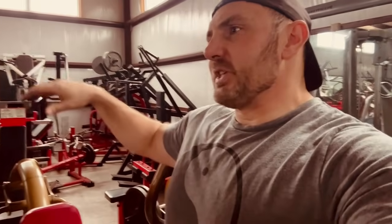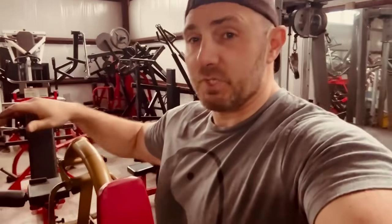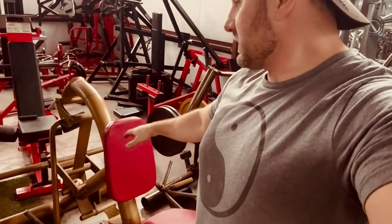It's a very unique machine. Honestly, it's in a category of its own. As I mentioned in the video, there are very few trap machines that are really any good. This is the best trap machine I've ever used, and I think that exists.